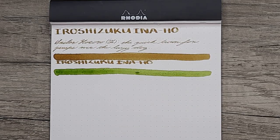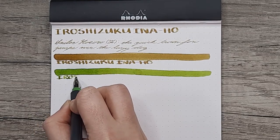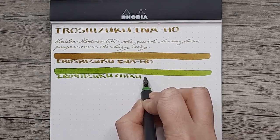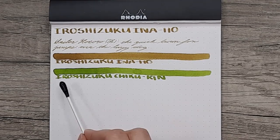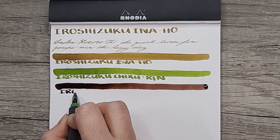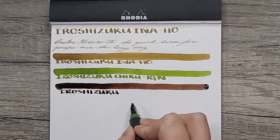So here comes Shikurin. Shikurin is one of my favorite colors of Iroshizuku ink, and I'd better like it because somehow I ended up with three bottles of it. That's a long story, but it is a nice yellow-green color. It's also a very unique ink. And then I have Tsukushi, the other discontinued brown.